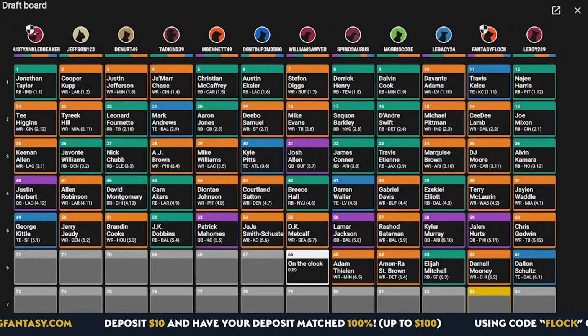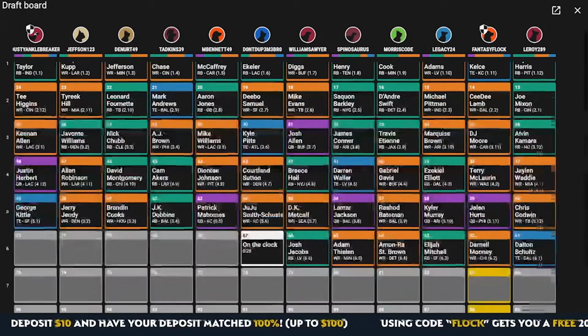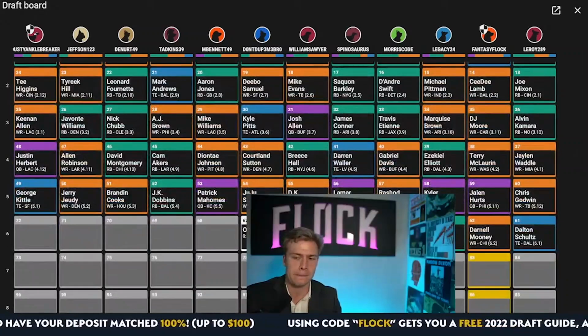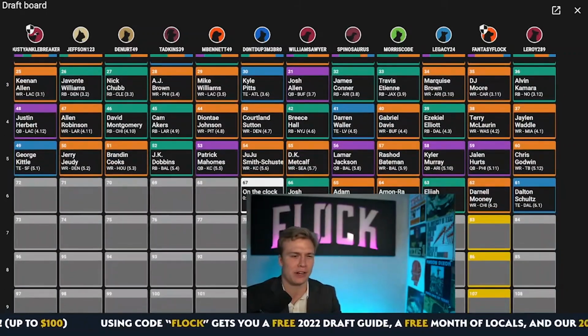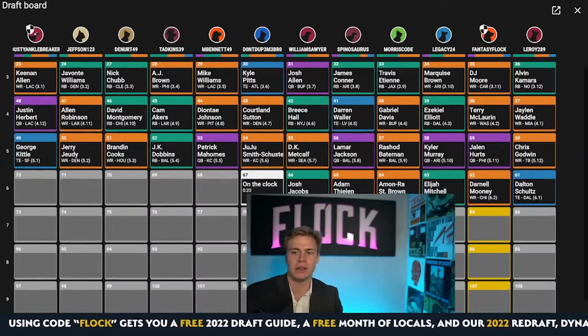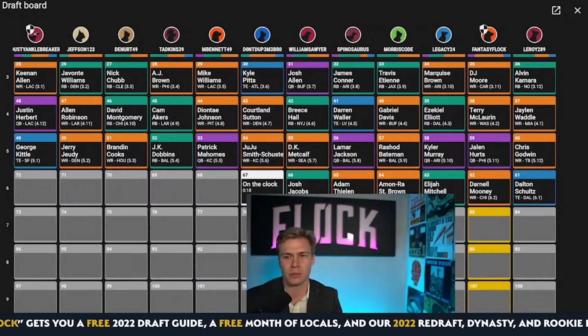I still think we can go Dak Prescott if we would like at the beginning of the 8th round to get that CeeDee Lamb stack. But it's not like that CeeDee Lamb stack is going to be very unique. Everybody's going to have it. Okay, so we have Josh Jacobs finally off the board at pick 66.